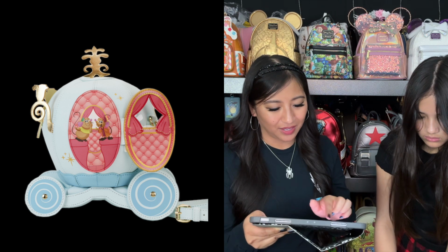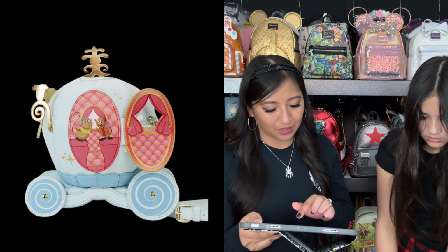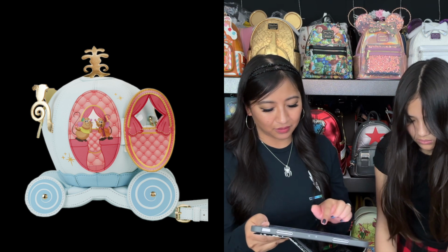There's a lot of gold detailing, swirly stuff all the way around it. It comes with, of course, the exclusive pin that they usually do. Looks like it's the footman. But yeah, oh, you got Bruno there in the back. The lining's cute, you got all the little mice in there. But fun. So for Cinderella fans, if you like the carriage, this is a fun crossbody to have.